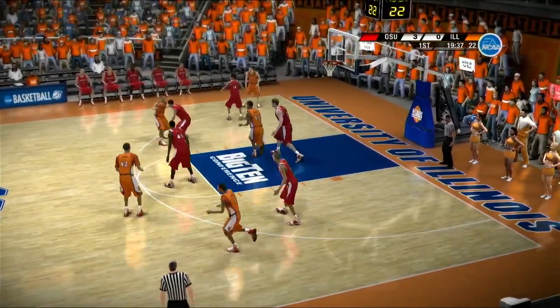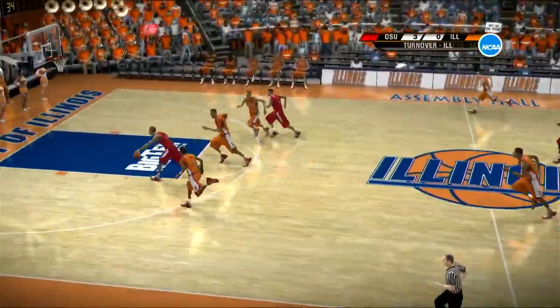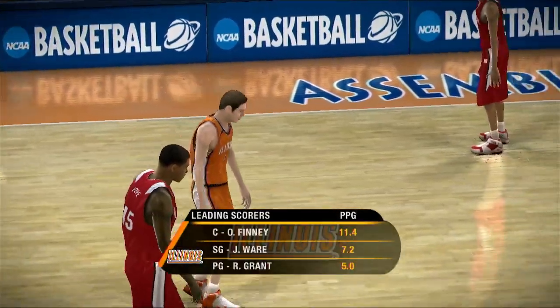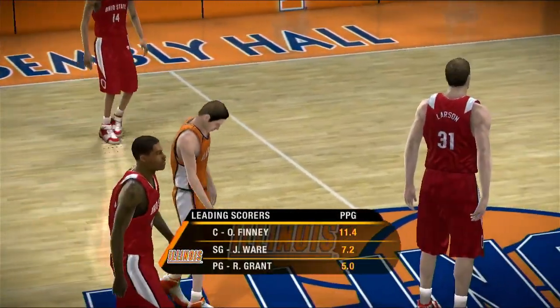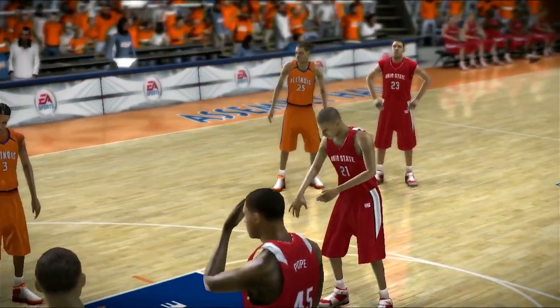All right, there you have it. Let's get to the action and see what's in store for us. Applying lots of pressure, Brad, and looking for the steal as well. Oh, and he's not going to be happy with that call. Well, silly foul right there, but look at his face. His facial expression tells it all.